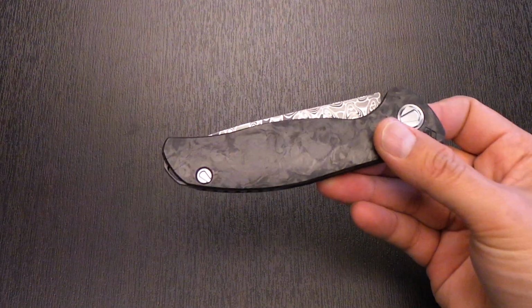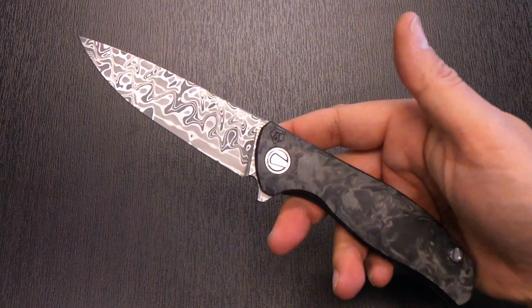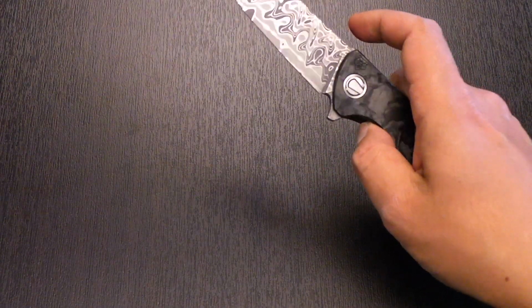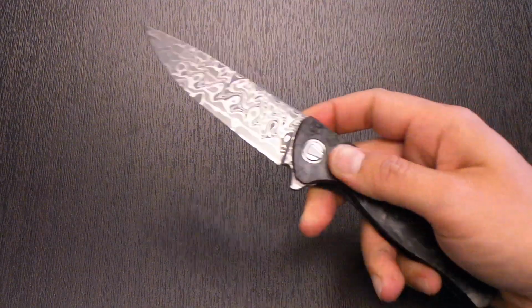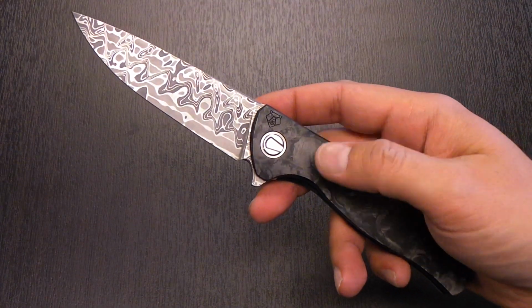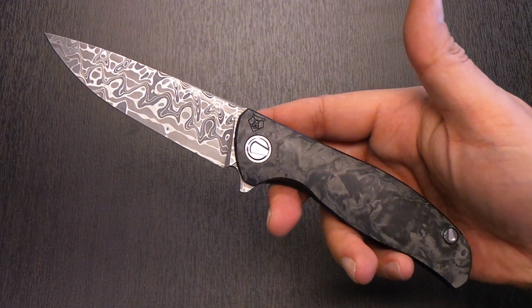And the action, you could sit here and flip this all day long. I compared the two knives, this and my other full custom, and the Damascus is definitely heavier than the 10V, and you feel it in the blade on deployment and close. However, the smoothness is not sacrificed. Sergey has it dialed in. He knows how to make a knife smooth.